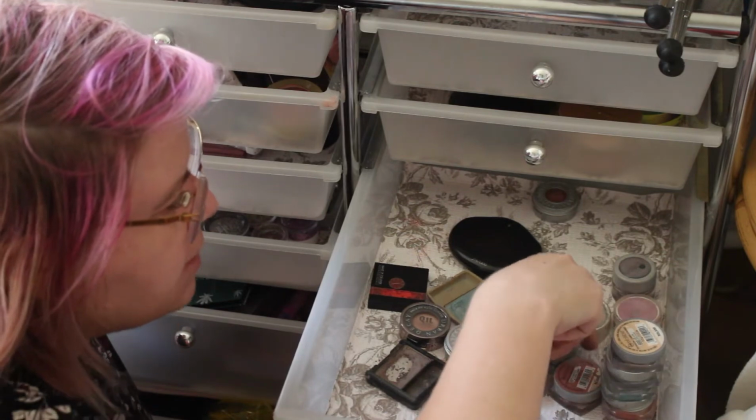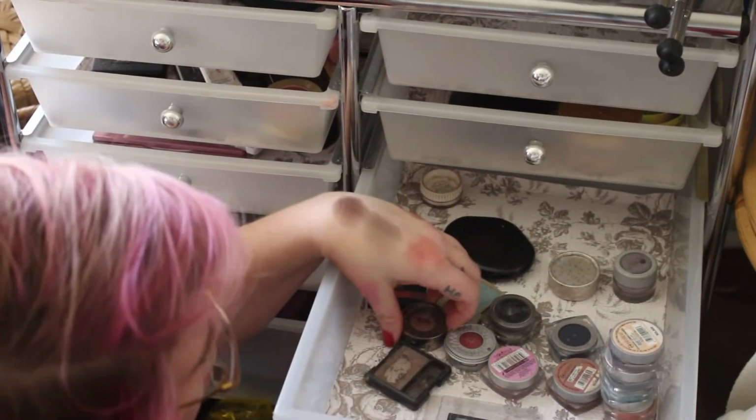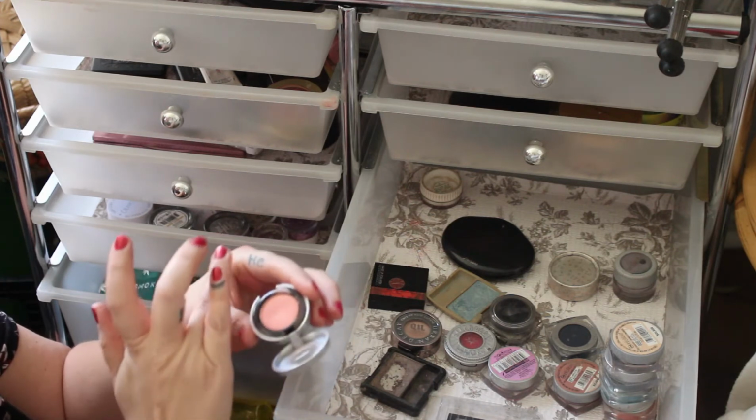Let's see, I have a lot of these Infallible. Let's look at some more Urban Decay. So this one is just a really bright peach. Gonna keep that. Well, you know what?